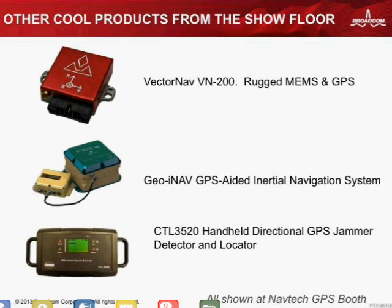All these products on this slide were shown at the NAVTech booth, and so NAVTech is the distributor for these. And that concludes my presentation. Thank you.